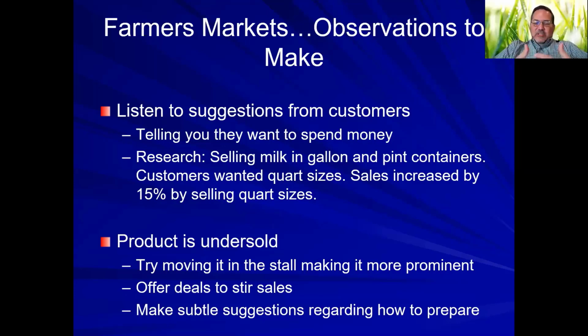If your product is being undersold, it's just not moving like it should, try moving it to a different location, maybe to a more prominent location in the booth. Maybe put something yellow behind it. Maybe put a yellow tablecloth underneath it. Remember, our eyes are drawn to yellow. Offer deals on that particular product. That can help stir up some sales.